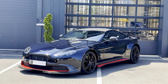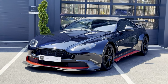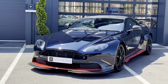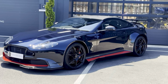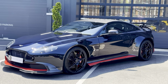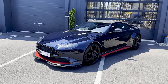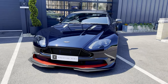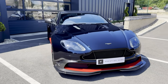My name's Tim Frymouth, and today we've got a new arrival, which is a 2016 66 reg Aston Martin Vantage GT8. Absolutely stunning car this is. Very low mileage, having done only 4,000 miles. It is finished in Aston Martin special order paintwork, which is called Ultramarine Black.